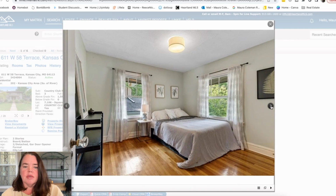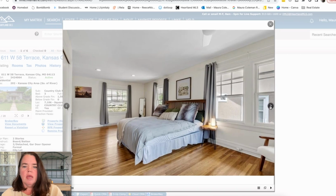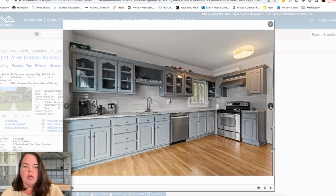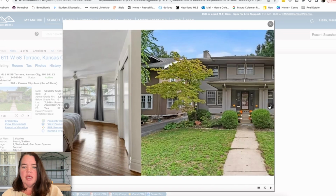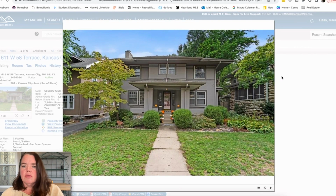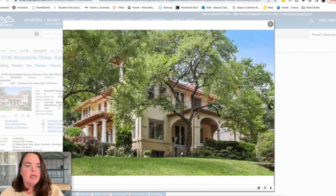This is the upstairs. A little bit of a renovated bathroom. Primary bedroom, typically pretty big. We're getting another little peek, kind of out of order photos. That one was $500,000, and we're stair-stepping our way up. This one is $825,000. This one was built in 1912. It's 4 bedrooms, 3.5 baths, about 3,000 square feet.